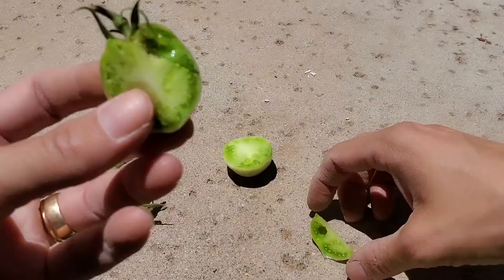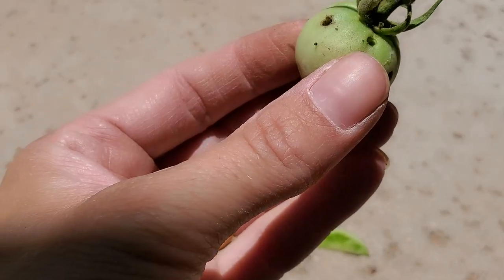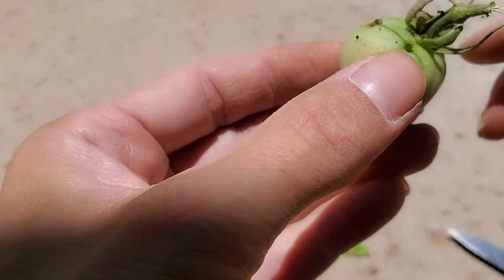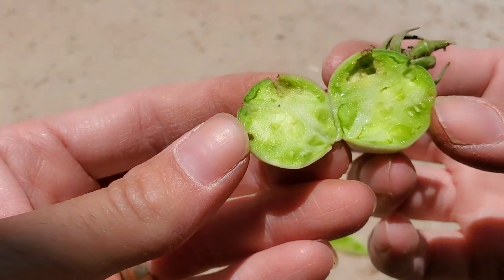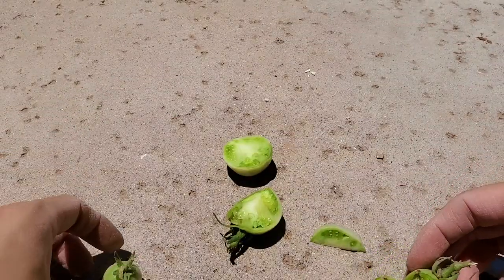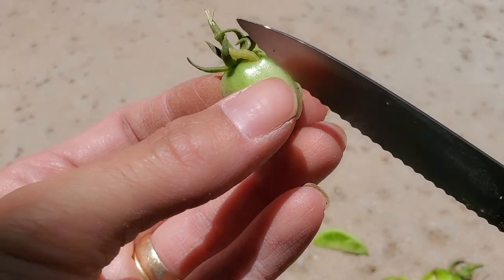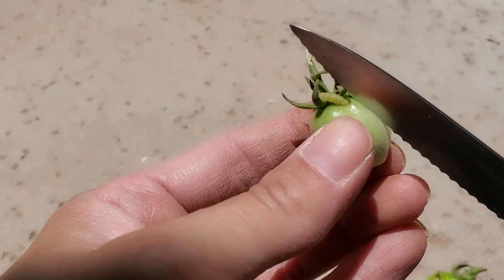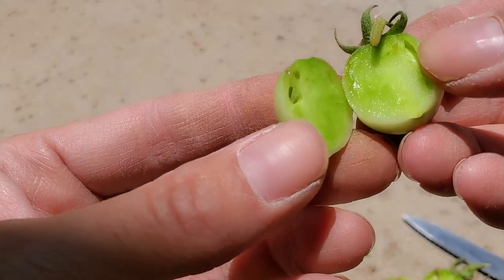Way to get there. That's a lot. Just trying to go back in. Is there an exit hole? There is not. Let's see where he was going.